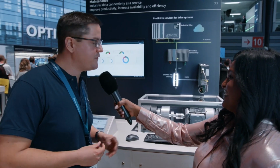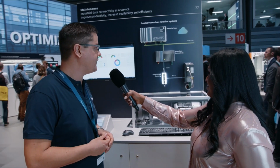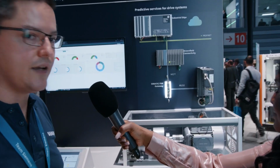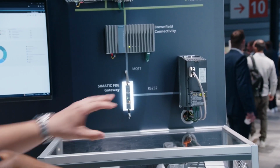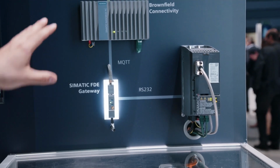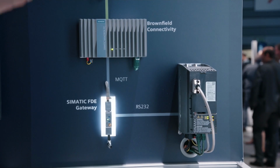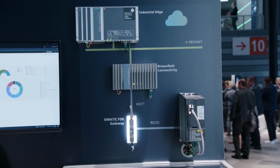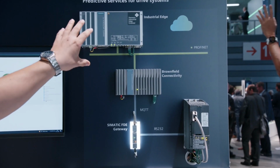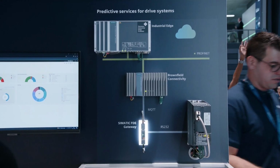It's all about maintenance efficiency, and I'm standing here with Dominic. Dominic, tell us, what do you have for us here? Yes, we have here as an example a SINAMICS G120 representing a field device, and this is connected to our Simatic FDE that is continuously taking data out of it and sending it to our brownfield connectivity suite. It's software to gather and transfer data from the field level to the devices that do the analysis of the data, for example the industrial edge, a cloud, or both of them if you want to use both advantages.